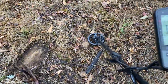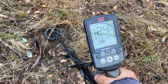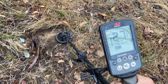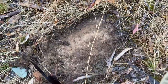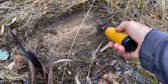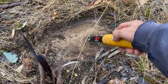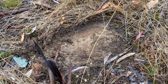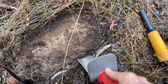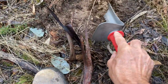Alrighty. There's where I got my buckle from. And now I got this signal. Having put the pinpointer around, it is only small-ish. Only in there. Probably just right there, actually. Anyway, we will have a... So I've met with a stone or some other form of resistance.